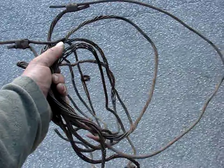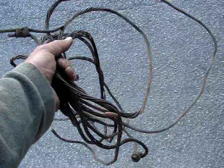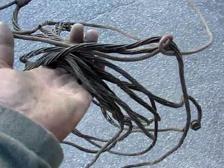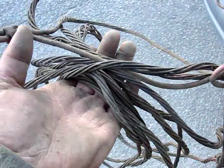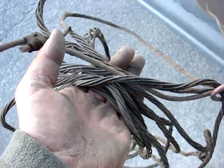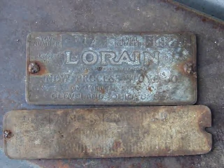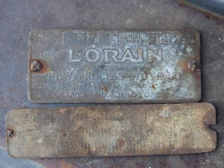Well, sometimes when you're out there scavenging for bottles, you find other stuff. That's about 7 pounds of copper wire. So I might be able to get about $20 for this. There's a couple of old tags off of some appliances from the 20s or 30s.